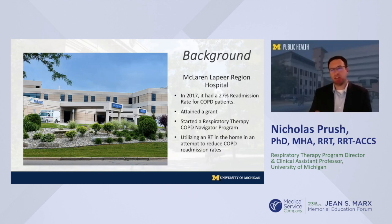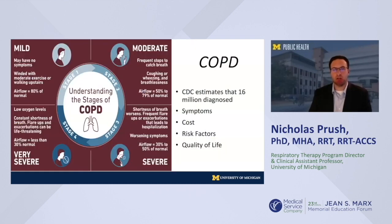They looked at this data that we're going to talk about. And what this data has helped them do is to start a COPD navigator program. The COPD navigator program allows them to get a respiratory therapist in the home to help reduce COPD readmission rates. So we'll talk a little bit more about that as we go along.